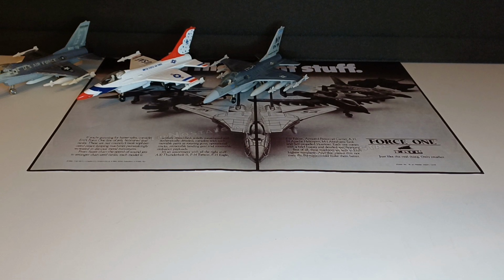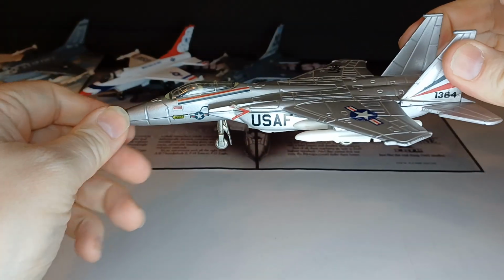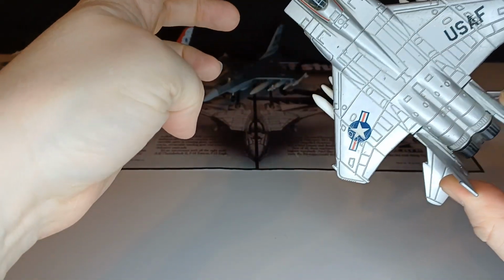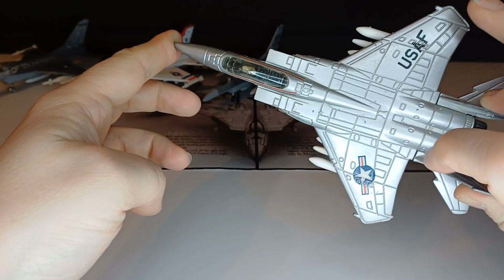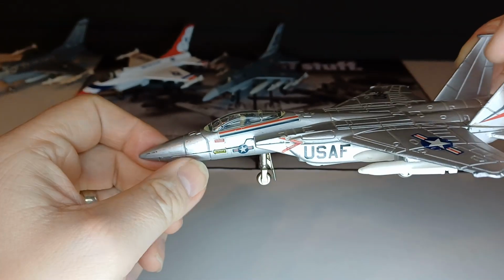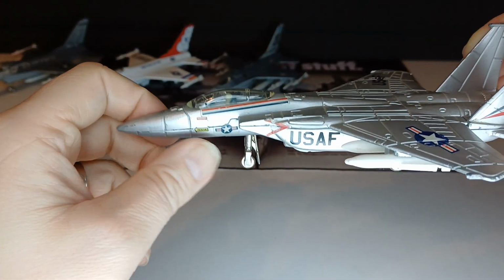And then we move on to the next one, which is the F-15 Eagle. So this is another model that dates from 1987, although with this one, they have at least done the full colour star and bar on the wing. As I mentioned, the star and bar, the USAF on the wing there, would all have been tampo printed. The rest of the markings, even including the large US Air Force marking here, are all stickers.